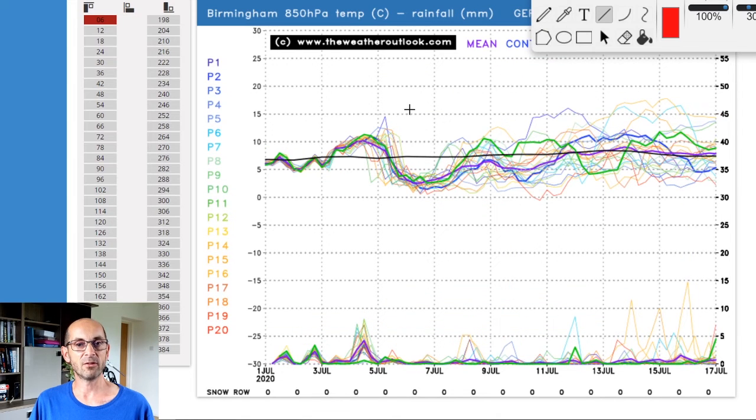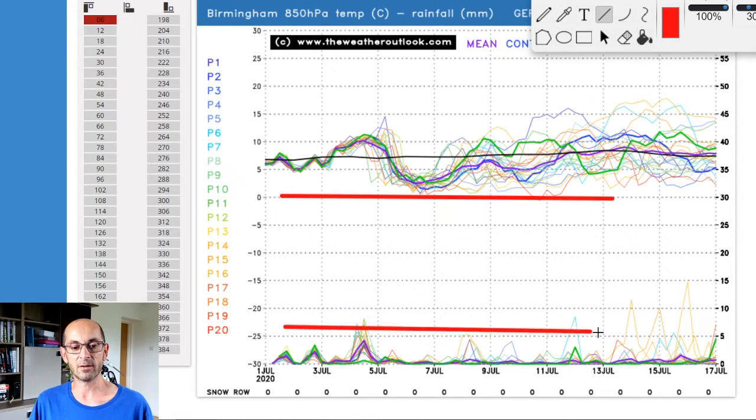It's a similar pattern for other locations in the UK. This plot is showing the same data but for Birmingham. We can see those rather cool upper air temperatures for much of a period, and some rain across the bottom here, but not particularly wet, perhaps turning wetter again towards the end of the forecast period.